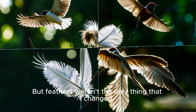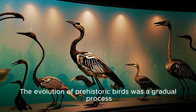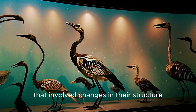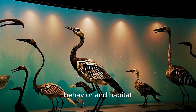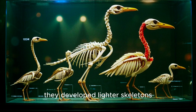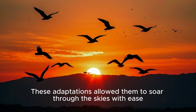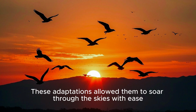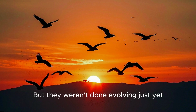But feathers weren't the only thing that changed. The evolution of prehistoric birds was a gradual process that involved changes in their structure, behavior, and habitat. Over time, they developed lighter skeletons, stronger chest muscles, and better balance. These adaptations allowed them to soar through the skies with ease. But they weren't done evolving just yet.